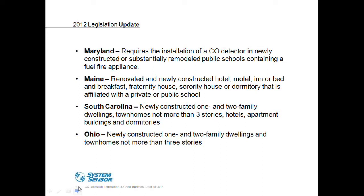In March, Maine Governor Paul LePage signed Bill LD 1744 into law. This bill expands Maine's existing law requiring CO detection in newly constructed 1- and 2-family dwellings and rental dwellings to require the installation of CO detection in newly constructed or renovated hotels, motels, inns, fraternity houses, sorority houses, or dormitories. The effective date of this act is actually this month.